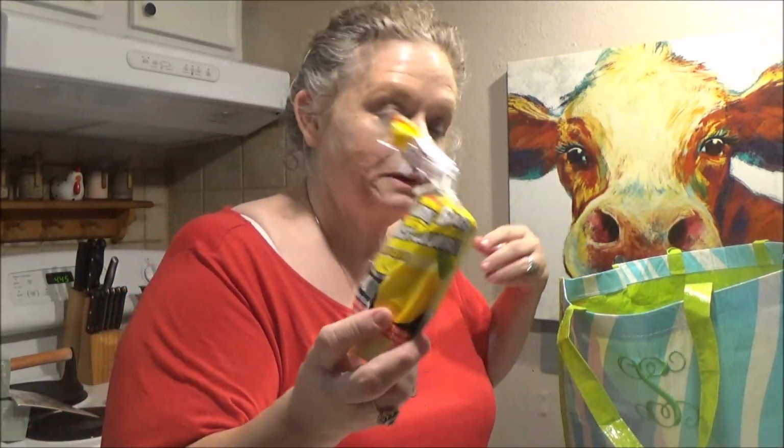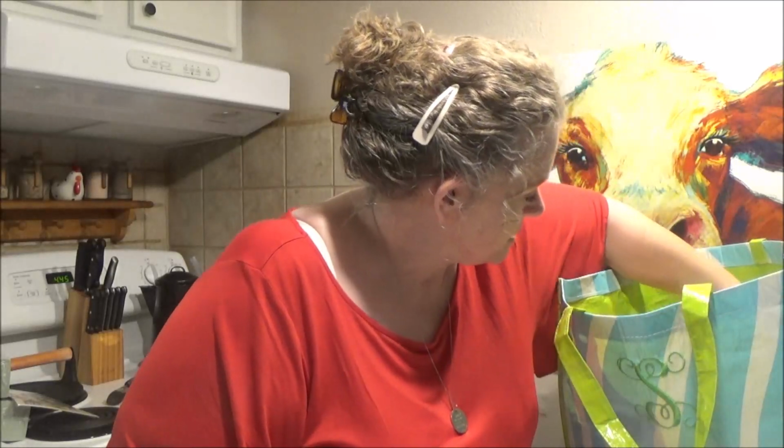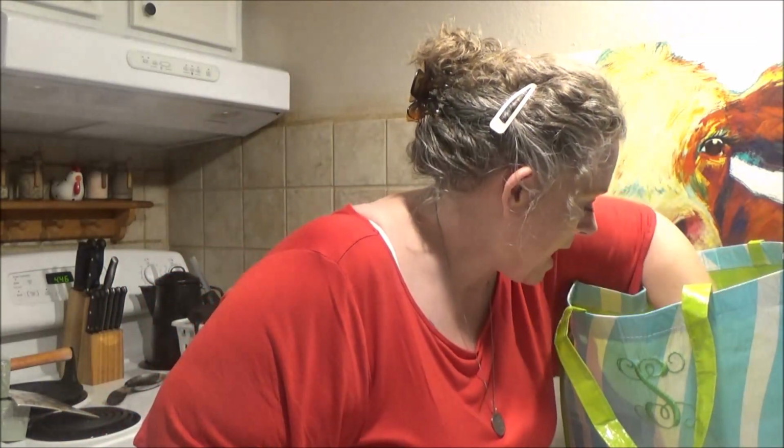And I picked up some lemon scented trash bags and the toilet bowl spray in lemon. This is good, and I like to keep a bottle of this in my car. You know, during the hot summer, it sometimes gets a smell in it from being closed up and being hot. So just a little squirt in there, I'll fix it right up. And then I got another pack of the Crafter's Square paint brushes, a smaller size.